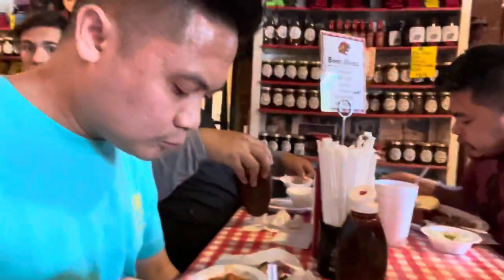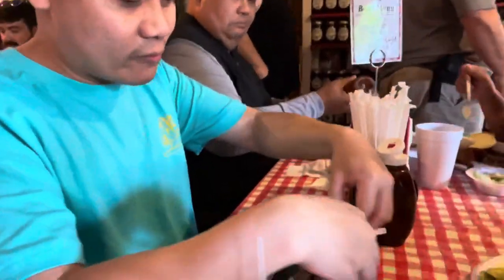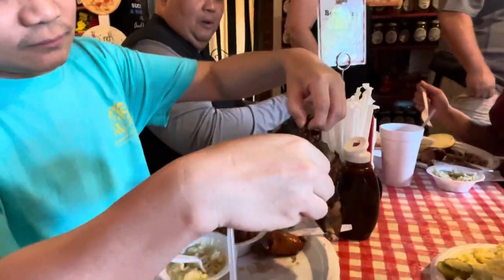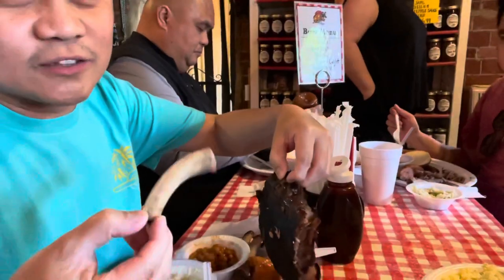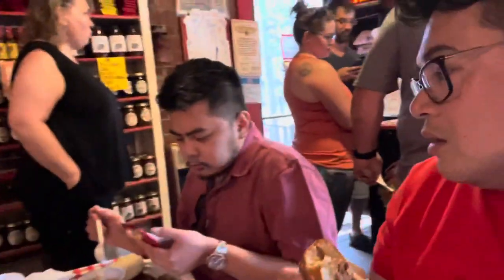The ribs, Paul? Let me show you. It just falls off. Juicy, amazing. And yeah, everything, even the sausage is really good too. Even the sweet tea, best sweet tea I've had on this trip.